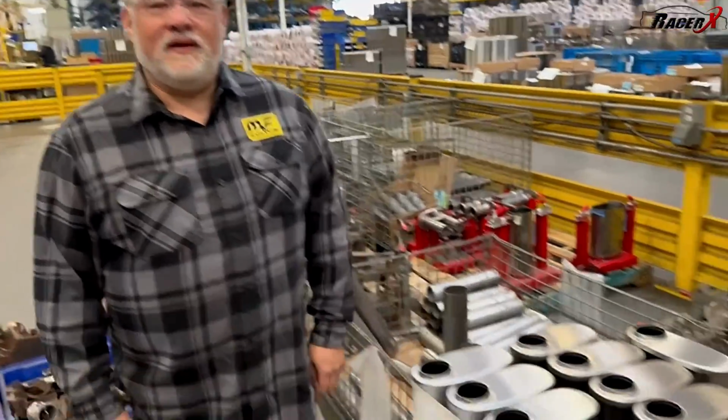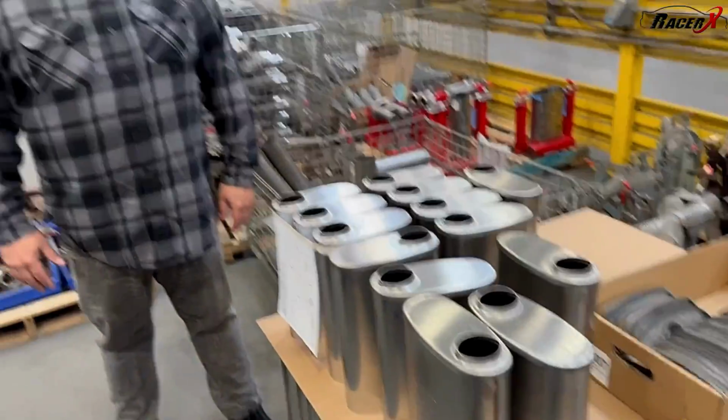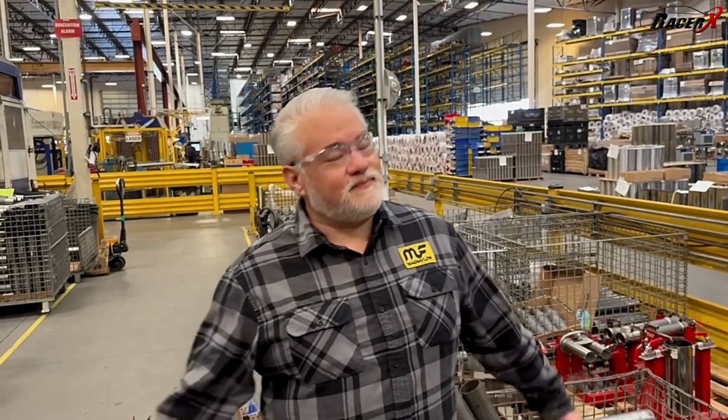This is one of my favorite places in the whole factory. Obviously, you've got mufflers right here, and you guys work really hard on your sound for these mufflers, but I think what a lot of people wonder is, what the heck is in your mufflers? And so this is a good place to show us, right?